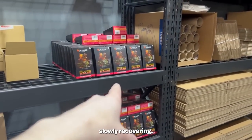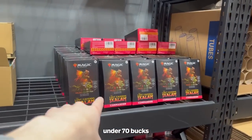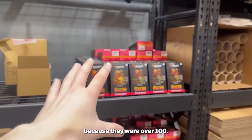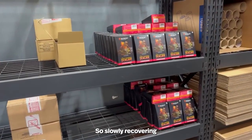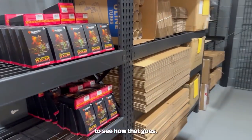These have been slowly recovering. I refuse to sell them under 70 bucks because they were over 100. So slowly recovering. We'll sit on those until they hit around 80. We'll see how that goes.